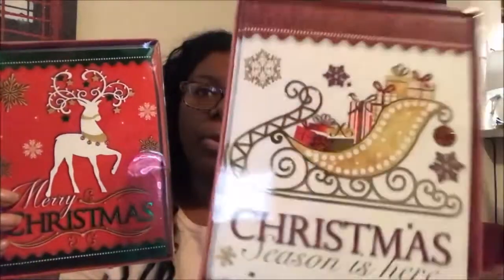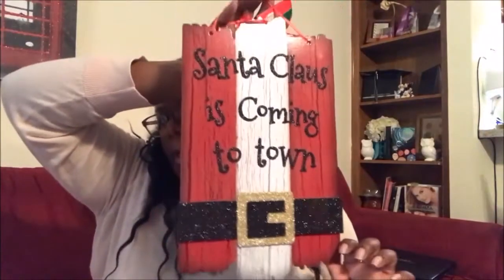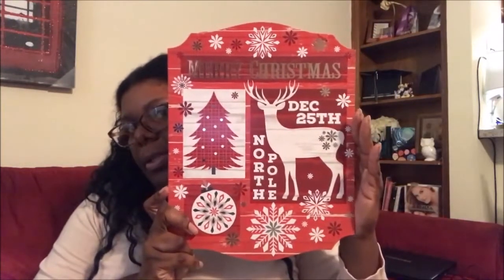I got some cards. These both are from 99 Cents Only Store. Both 8-piece. Really pretty. I thought for a dollar, these are actually very beautiful cards. This one actually seems like it has a gold foil. And then this one has like the green kind of foil. Really pretty. Then lastly, I got these signs. Cute. Santa Claus coming to town. I love this one. It says Merry Christmas. North Pole, December 25th.